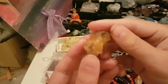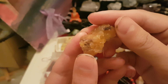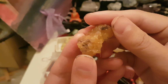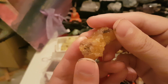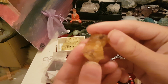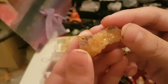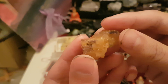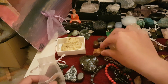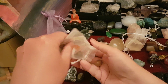I found that this Blue John in particular is reminiscent of batter on fish and chips, the batter. That's what it reminds me of. But I've never tried eating Blue John, so I don't know if it's crunchy, and I wouldn't recommend it either. That's a raw, rough piece. I've also got some polished examples of Blue John here.